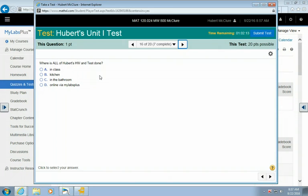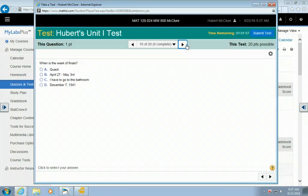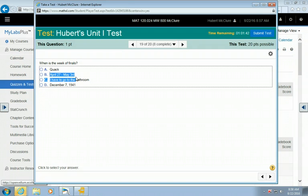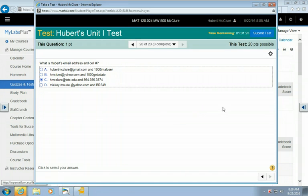Where is all of Hubert's homework and tests done? In the kitchen. And math question. When is the week of finals? That'll be on there too. There's December 7th, 1941. I'm offended. Even if I don't have the right dates on there, you should still be able to get it right. And which one is my email address? And phone number. How about C? The only one that could be. And I bet we got all of those right.